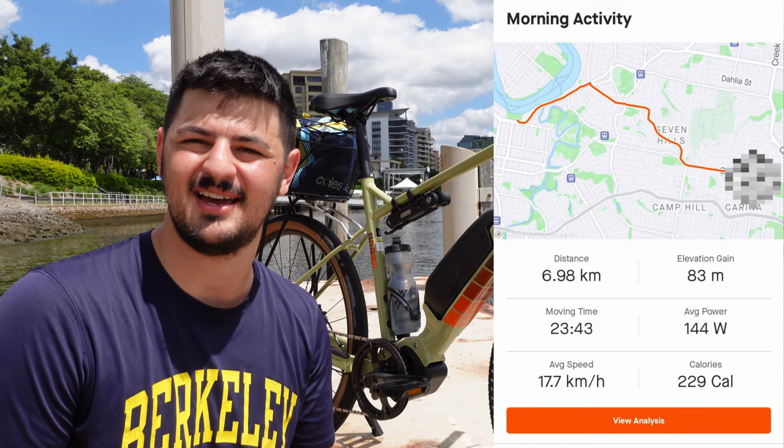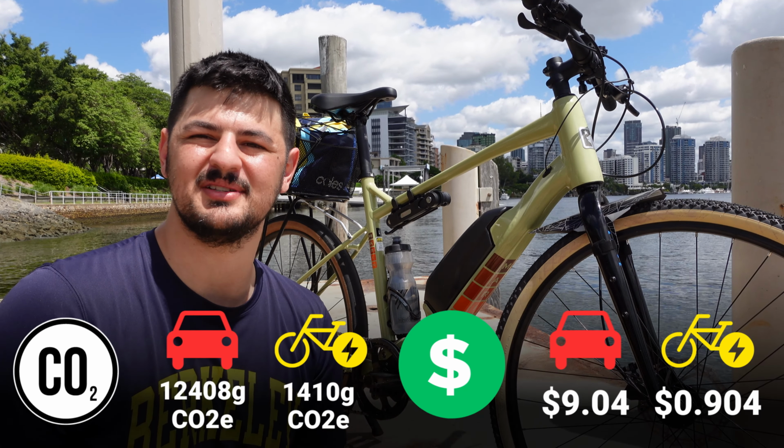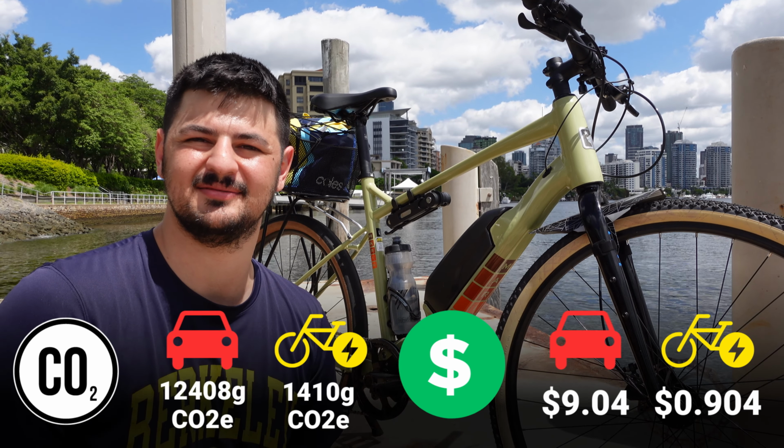So that wraps it up for today. I did do a little bit of a ride to get here to get these nice shots of the bike, but the next time you see me, I'll be doing another commute to the city.